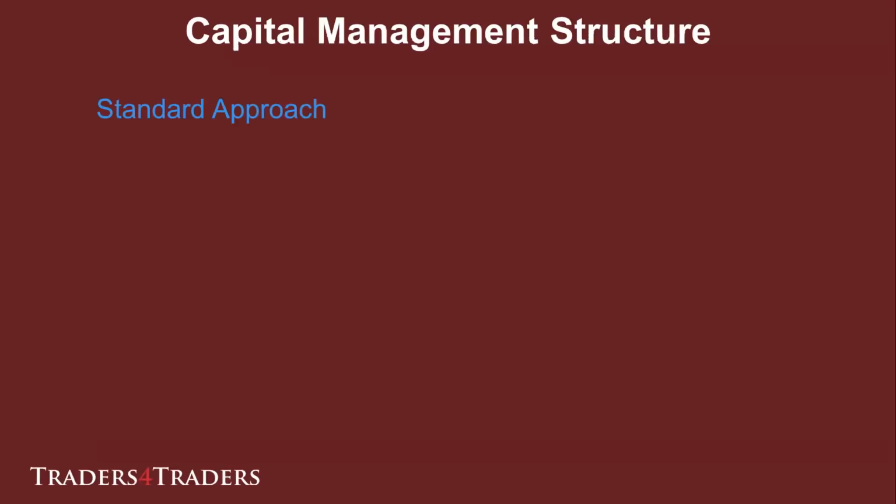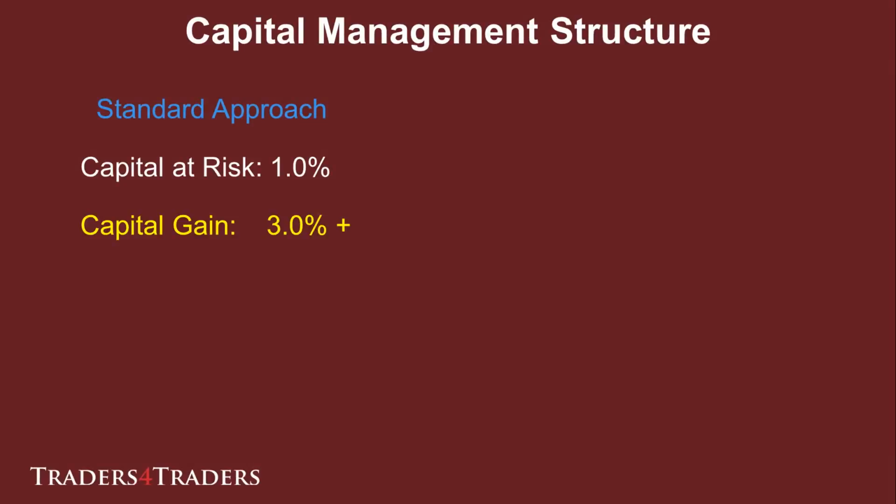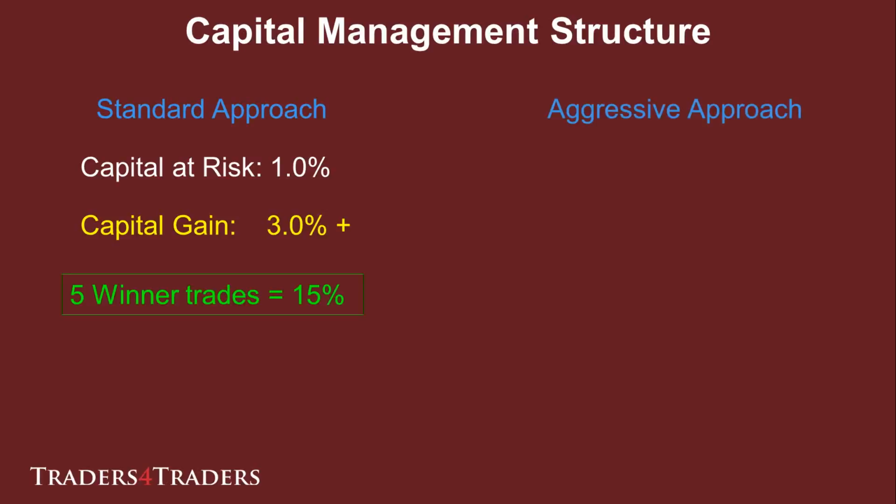Okay, so looking at the capital management structure that we have, capital at risk, there's the standard approach. If you're looking to be a little bit conservative, you know, risking 1%. And what you should be looking at is making 3%. Okay, 5 winning trades equals 15% capital growth, right? So there's good cash to be made.